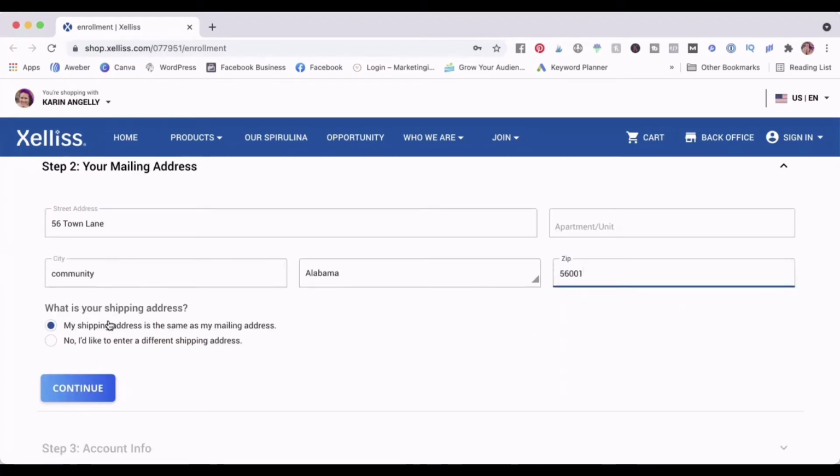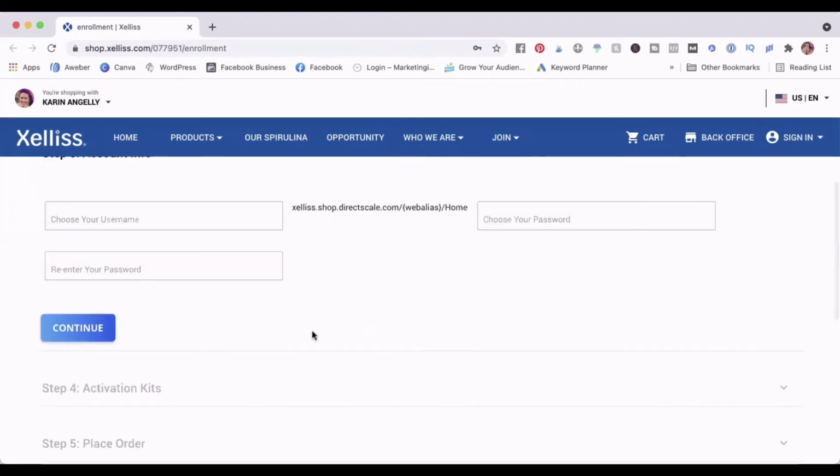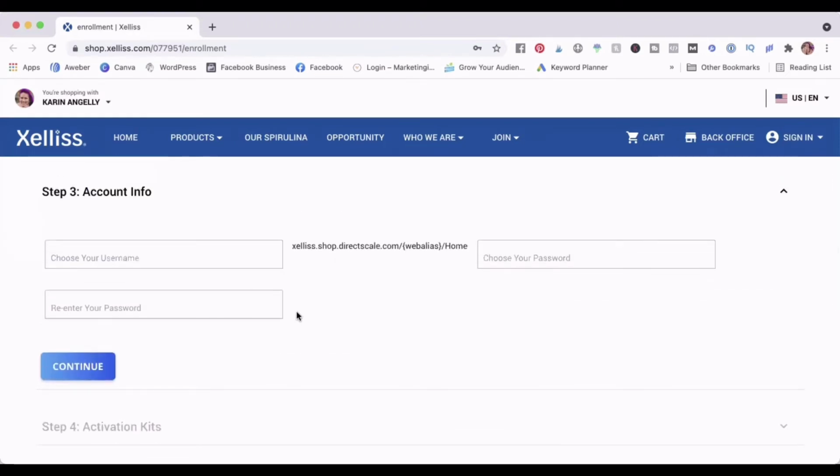Now, if you want to change the shipping address so that it's different, you can change that here. So you're going to fill that in how you want to. We're just going to hit continue. And at this point, you are going to be choosing the username that you will want for your own personal site, okay? So choose whatever name that you possibly want here. And you're going to choose your password. And then once you've done that, you want to hit continue.